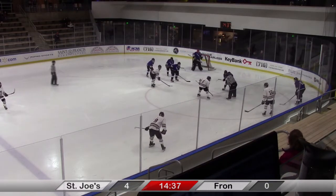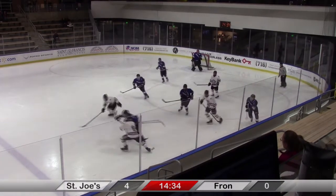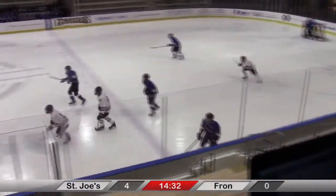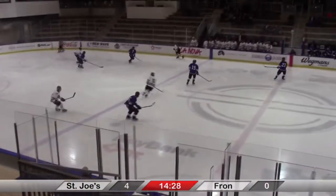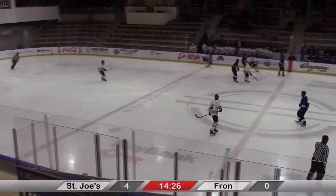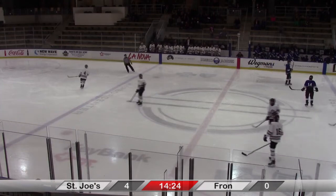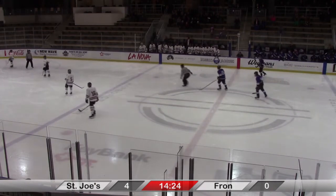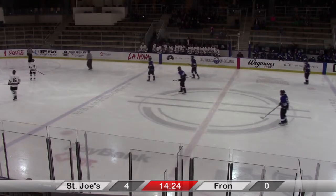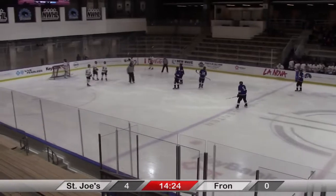We have Baldinelli taking the face-off here for St. Joe's. St. Joe's looks like they're going to keep control, but no, Frontier manages to get it out and dump it in the Joe's zone. We have Wygand. Wygand dumps it off, almost goes into, oh, and it does go into the Joe's bench, and they're going to whistle it down. Face-off here, going to be in the Joe's zone, just to the left of Joe Franzak.